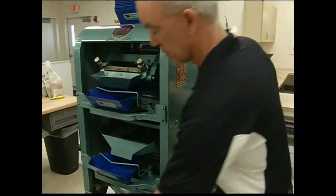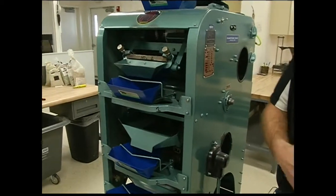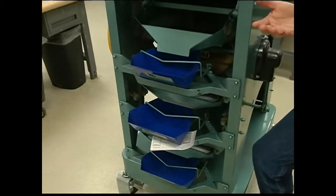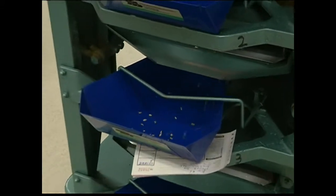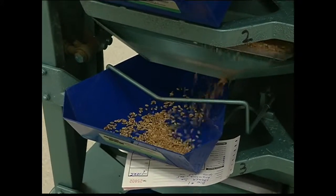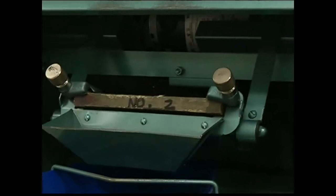So this is essentially like a little combine. There's a fan in it that will blow the light material out, and a series of sieves that will sieve out the weed seeds. What we call the riddle will bring out the unthreshed kernels, and all this will be weighed up as dockage.